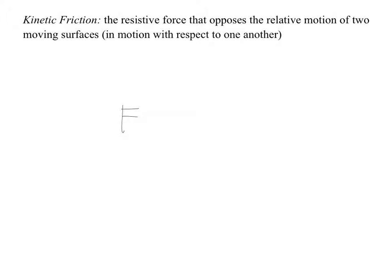So we could say that the force of friction that's kinetic is less than or equal to the force of friction that is static. Again, write this down if this is not clear, or look at this later in your notes. It takes more force to get something moving than it does to keep it moving, which is why static is more than kinetic, or kinetic is less than static. Again, it takes more force to get something moving than it does to keep it moving once it's already moving.